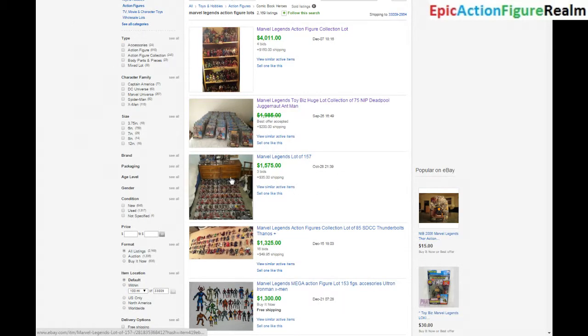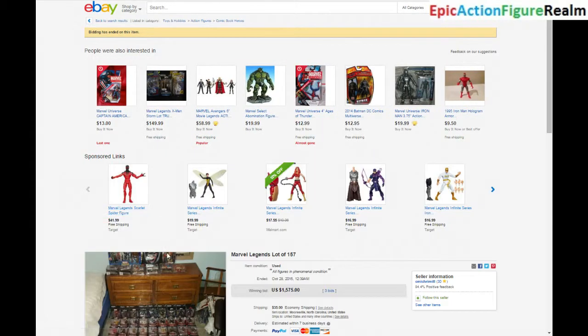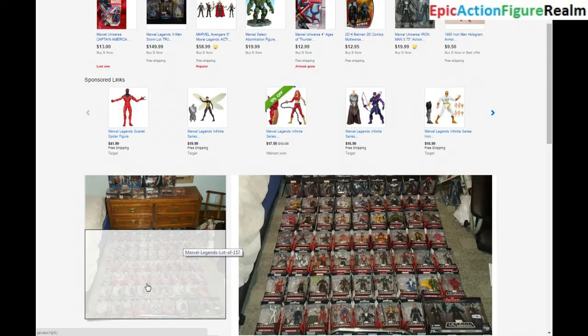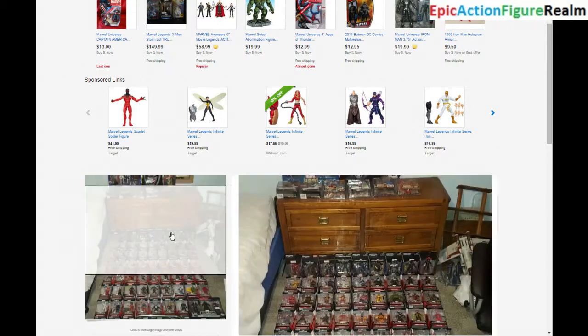Okay, we have a lot of 157 figurines. Now this is closer to $10 per figurine. I don't have a calculator on me, but off the get-go, if you just do 10 times 157, you will know that the total should amount to an aggregate amount of 1,570. But of course, the buyer had to pay more. He apparently had to pay $35 in shipping for these figurines, so it was closer to $1,600 or $1,610, I think. That sounds about right. So slightly over $10 per figurine.